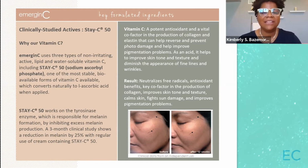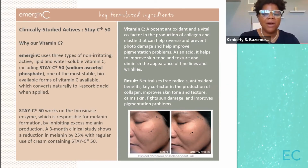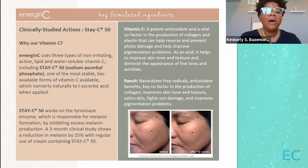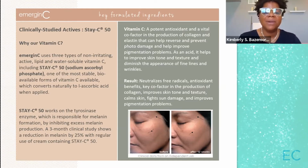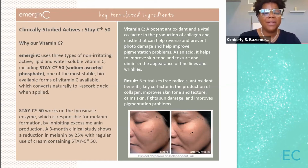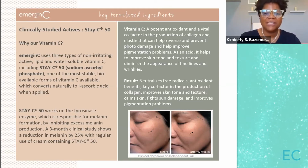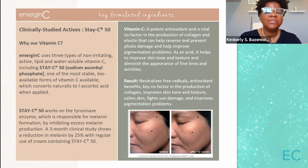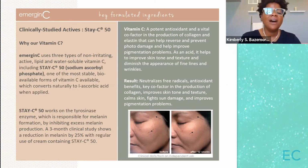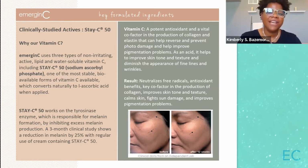And why is it that this one is just so unique and different? Because it has so many wonderful clinical studies on this type of sodium ascorbyl phosphate, helping to not only be a tyrosinase enzyme inhibitor to prevent excess melanin production, but it's also clinically shown to help reduce P. acnes colony bacteria on the skin. There's a study of the Stacy 50 against benzoyl peroxide, and it has the benefit of killing acne bacteria like a benzoyl peroxide would do without the risk of irritation on the skin.